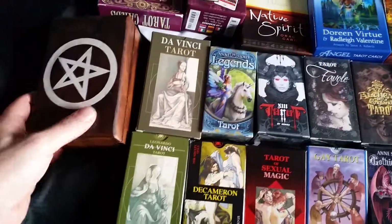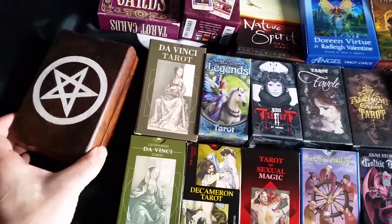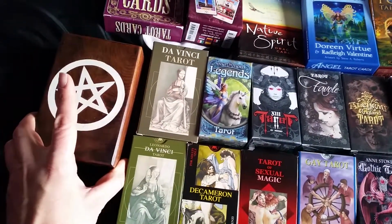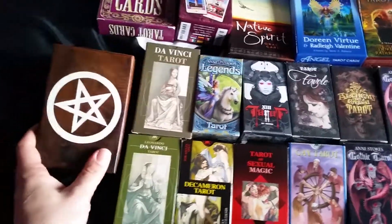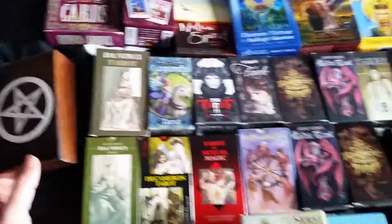Now, this is a box I got ages ago on eBay. There is a sort of Oracle deck in there. That's a self-published one. It's quite nice. Yeah, I love that box. At the time, I think I only paid €5 for it, but you're paying €10 now. But that was about 15 years ago.